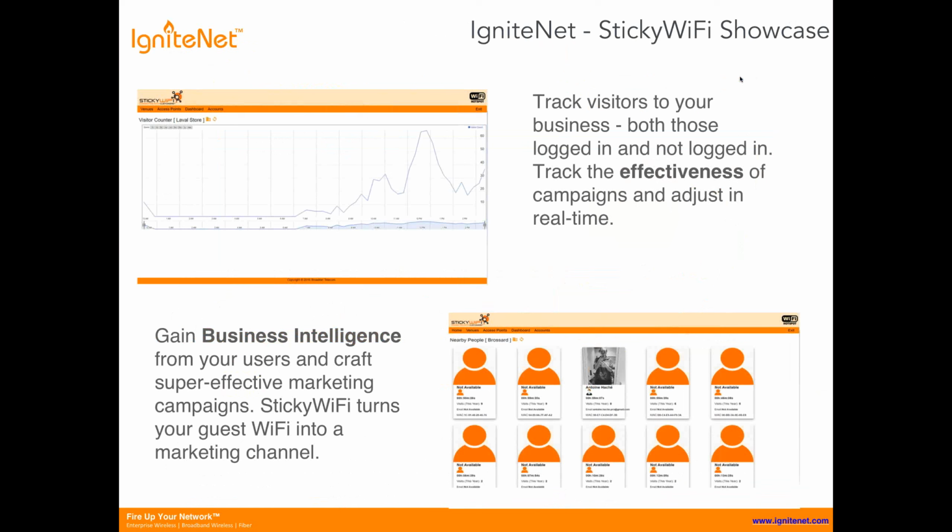But they can also track visitors that come in even if they don't log into the Wi-Fi network, which is kind of interesting. Anyone who has a mobile phone with Wi-Fi, even if you walk into a retail store and don't access the wireless network, the access points are still listening. So it knows that your phone walked into the store, and it knows the MAC address of your phone. It doesn't know who you are or have any access to your private information, but it knows that a wireless device came into the store, it didn't log in, and it knows how long you stayed. So Sticky Wi-Fi tracks both people who logged in and people who don't.